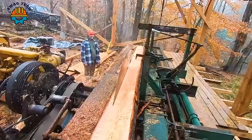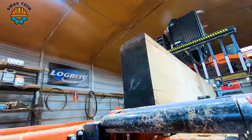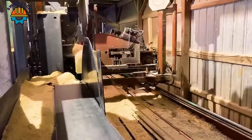This wood saw is not only a powerful tool, but also a symbol of precision. Each cut takes place down to the millimeter. The sawmill owner was very satisfied with this wood sawing machine. It can tear through a 14 to 16 ft tall poplar tree to complete a load of lumber in time for the holidays.